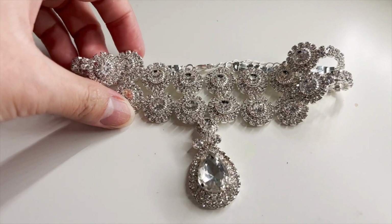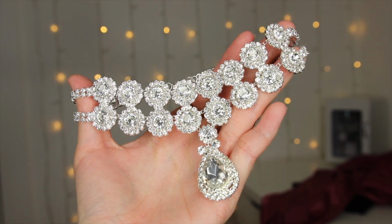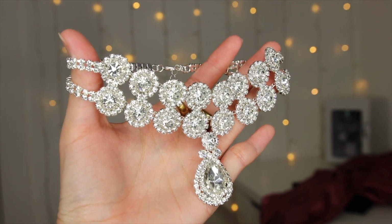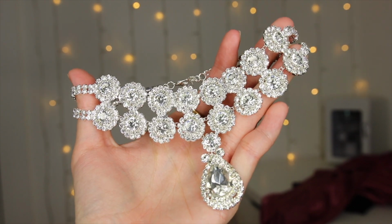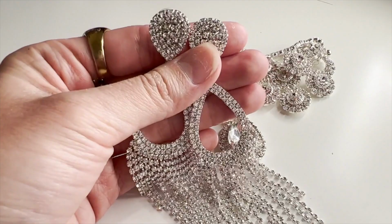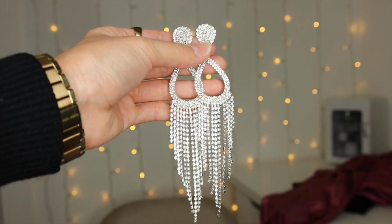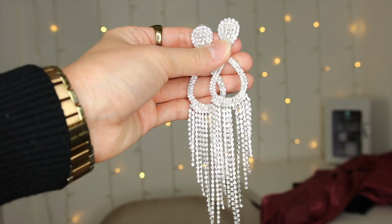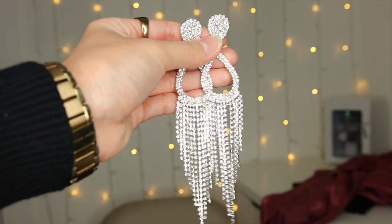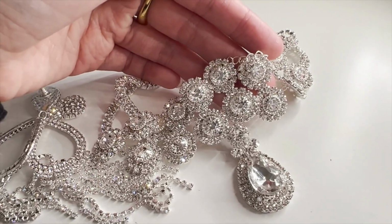I can't believe that I almost forgot to show you guys this necklace. I got this to pair it with the dress that I just showed you guys, and oh my gosh, look how sparkly this necklace is. It is so pretty. I also got this pair of earrings to wear with the dress, and just look how nice they look. I did try on these earrings and this necklace with the dress already, and oh my goodness, they really complete the dress.